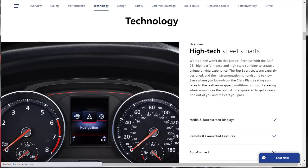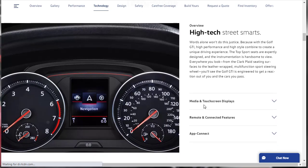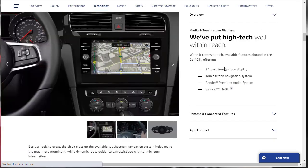Now here we are on the technology features, so we can find out about all that good stuff. They've got a few categories here. We can see media and touchscreen displays, remote and connected features, and app connect. Of course, we'll start at the top and find out what the technology features are. They say when it comes to tech, available features abound in the Golf GTI, such as an 8-inch glass touchscreen display, touchscreen navigation system, Fender premium audio system, and Sirius XM 360L.